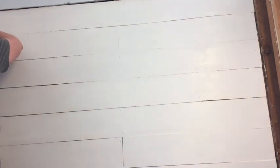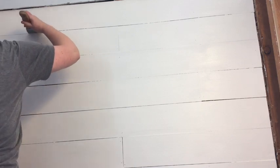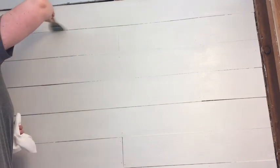I've got 2 coats of paint up there. The second coat is drying pretty quickly, but I'm gonna take just this scraper and go kind of in these cracks between planks and just try and get some of that paint out. I know it's not all gonna come out, but I don't want the bubbles of paint on there either.